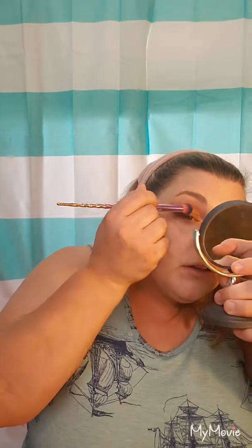I do think too that the colors that they show are, I don't know, they just seem amplified in these pictures. Like I don't feel like I can get the same look as they have on the models in here, because looking at this, I mean, it looks close to what they have, but it's not spot on with this kind of gold thing going on.